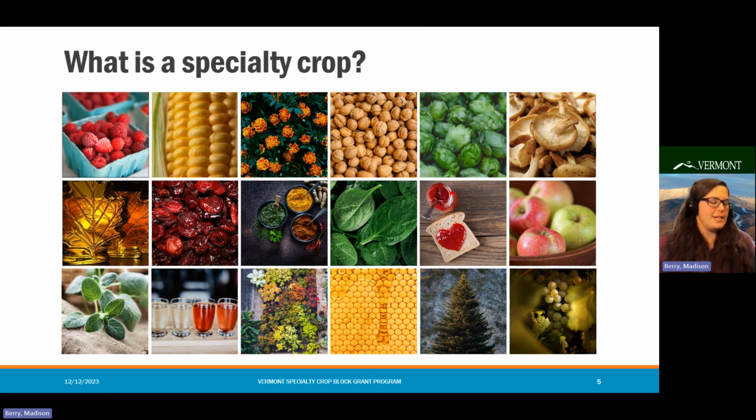It includes pretty much anything you can think of that isn't a feed-based grain or wheat. So no wheats, grains, feed corn, that sort of thing. Sweet corn, however, does fall under it. So it can be a little bit of a fuzzy area, but for the most part, just think of all fruits and vegetables, tree nuts, horticulture, nursery crops, as well as that honey, maple, Christmas trees, etc.